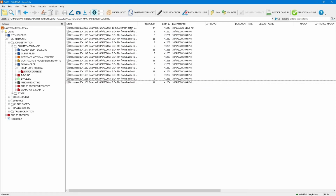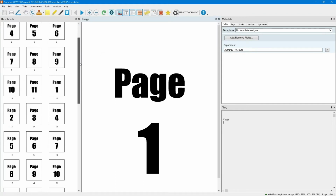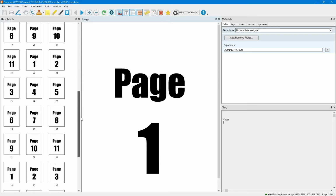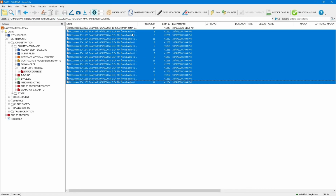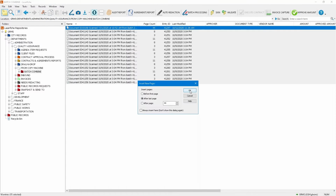Now, what I can do is, if we take a look at this first one here, it's got 144 pages, right? And you'll notice that all of them have been combined, 1, 2, 3, 4, up to 11, up to 11, up to 11, and so on. I can actually take these documents and combine them into that 144-pager by simply selecting them, again holding my Shift key down, selecting the last one, and dragging and dropping these over this top document.